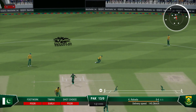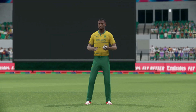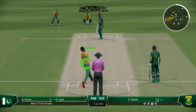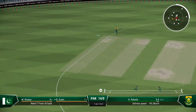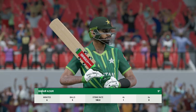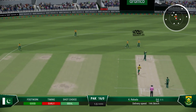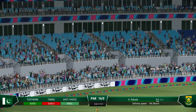Oh, that looked nasty. That was a desperate dive, every chance he was gone without it. Timed it nicely. They'll look for a couple, you'd think. Oh boy, that's really high. This might be gone. Taken. A really good one too. It's the sort of dismissal.